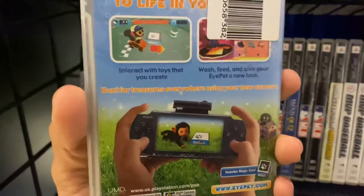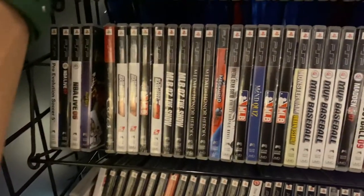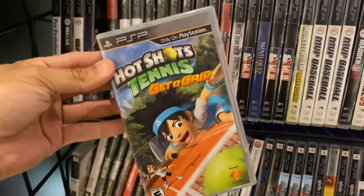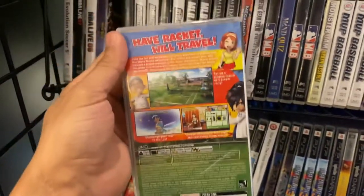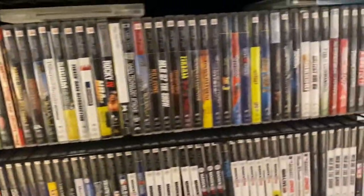Look at that, an iPad. I didn't even know there was a PSP camera. Interesting. Might have to ask around for that. You know, something my daughter might like. Hot Shots Tennis. Get a grip. I didn't even know they made a Hot Shots Tennis. I thought it was just Hot Shots Golf, but I guess they made it. Yeah, maybe I'll pick that game up.